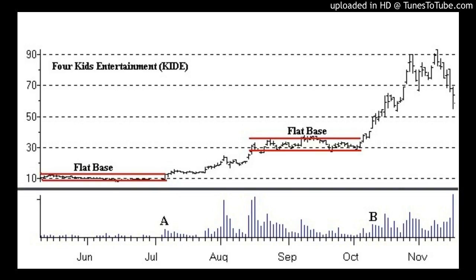Now, the NASDAQ showed similar action, but it came up just short of reclaiming its 50-day line. So see if it can move above that on good volume next week.